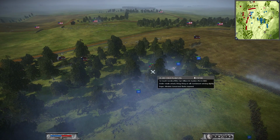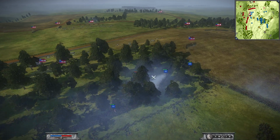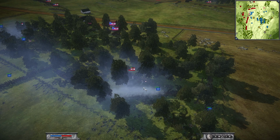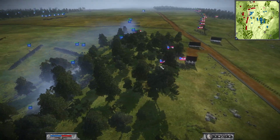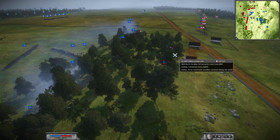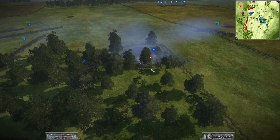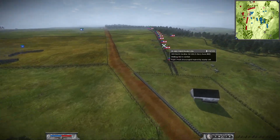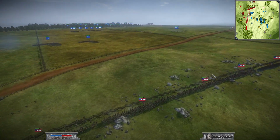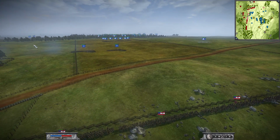So 10th Corps is going to take this tree line here. There's no way around it. He's taking big casualties on his best troops. 10th Corps numbers are just overwhelming. It looks like this side of Pender is going to form up along the fence, potentially to receive 2nd Corps attack.